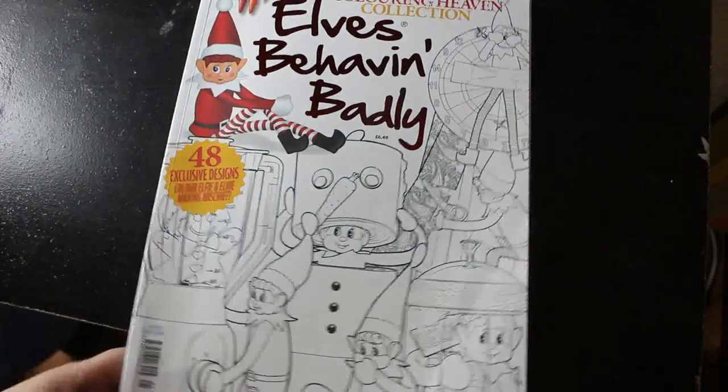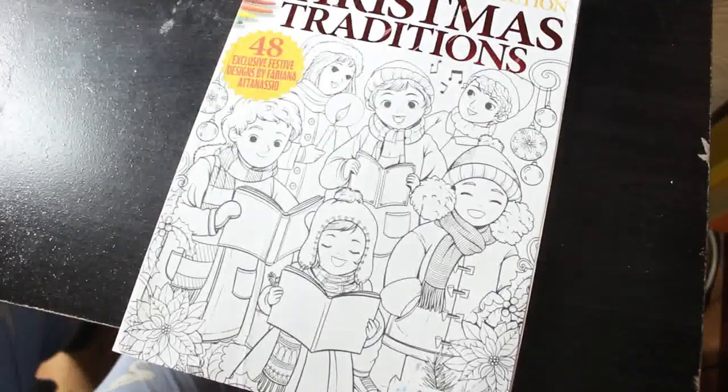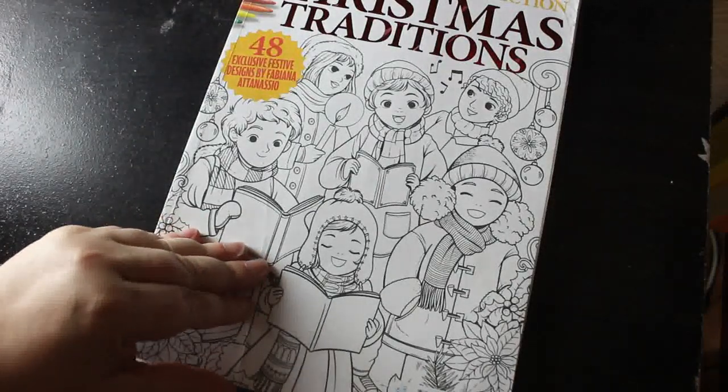Nice, simple pictures that you can just colour, which is why I like that one. I will be doing something in that one, I hope. I'm going to try and do one in as many books as I can, starting with the ones I haven't coloured in. Christmas Traditions, Colouring Heaven Collection. Again, this was last year's, I think. It's Fabiana Attanasio. Well, I like that.